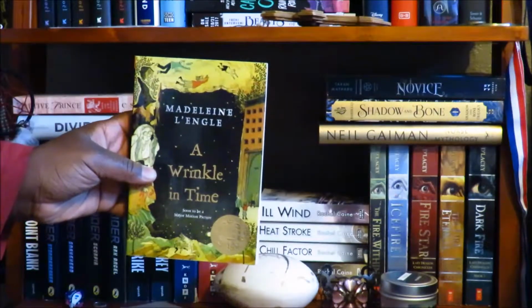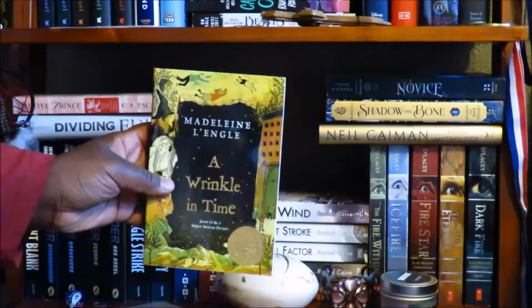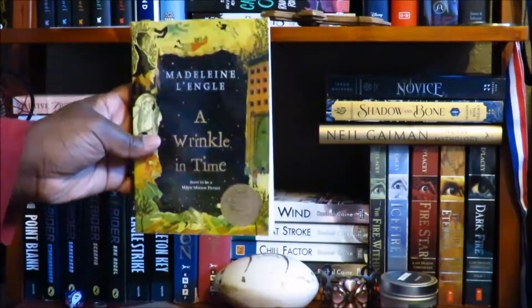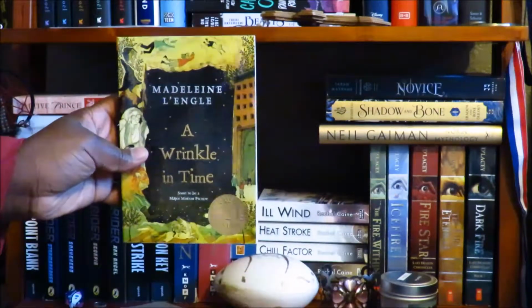A Wrinkle in Time by Madeleine L'Engle. If I pronounced that name wrong, I am so sorry. You guys know how bad with names I am. That is not changing anytime soon.